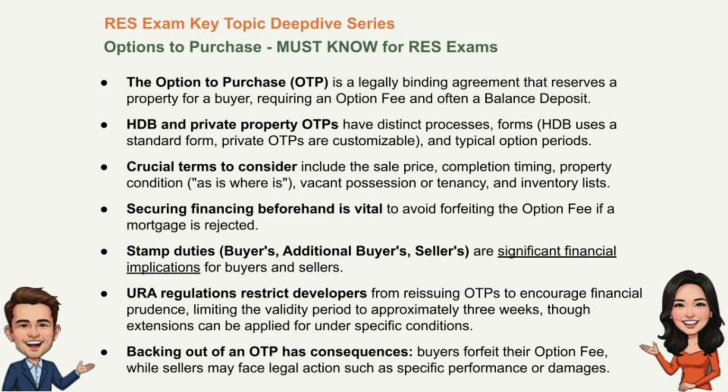Exactly. B, the HDB resale flat adventure, standardized and structured. HDB transactions have a much more regulated and standardized approach, which is vital to understand for the RES exam. For HDB resale flats, it is mandatory for the seller and buyer to use the HDB prescribed OTP form, which can be downloaded directly from the HDB website. Any other customized agreements, such as those provided by third-party lawyers or property agents, are not considered valid under the Housing and Development Act. Okay, mandatory form.